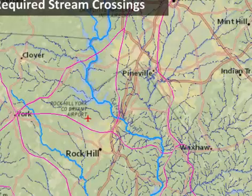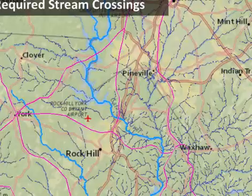Also stream crossings. I want to try to minimize stream crossings. So in addition to some of these other values that I found in the SSURGO data, I was able to come up with a composite score between 0 and 10 that told me the suitability for my road. And I gave a score of 10 to every stream segment. So everything that is in the dark blue had a value of 10 to really say, don't cross this unless you absolutely have to.